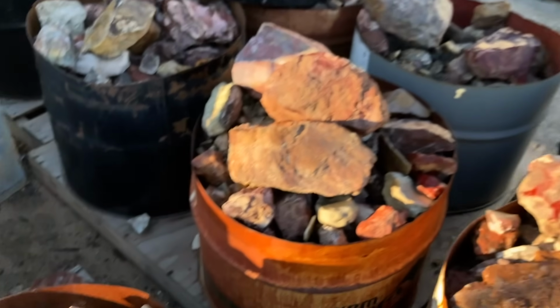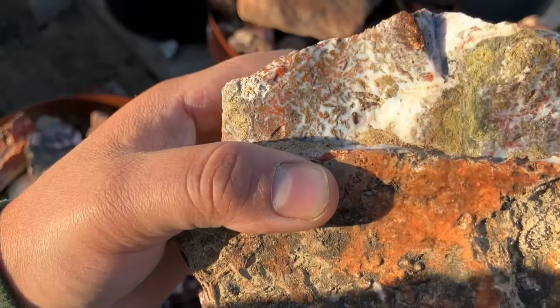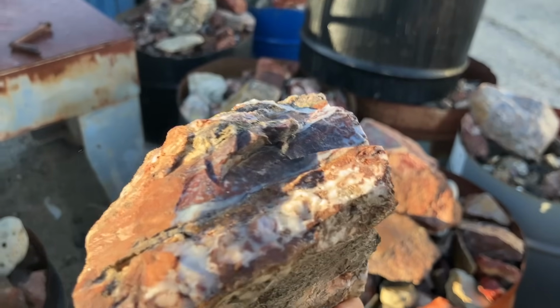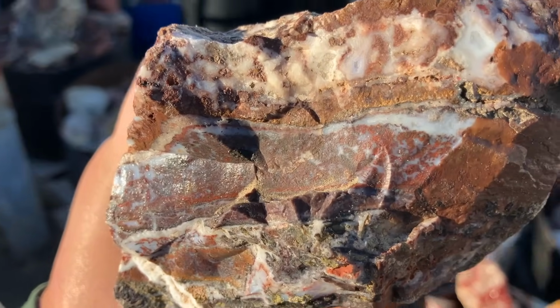But it's all mostly from the Katy Downs. If you know the material, you know the material. It's a cool brecciated jasper. I think this is also top notch. Yeah, you can see some of the color right there.